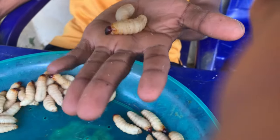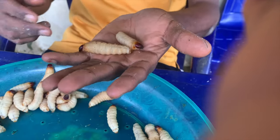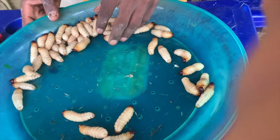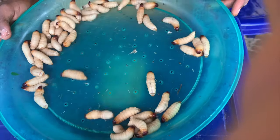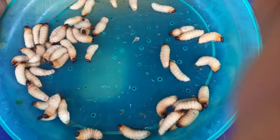You can see how healthy our larvae are. Palm weevil larvae farming is one of the most profitable ventures that you can go into, and it takes less capital and less time. You don't need much manpower. So you can see how fresh our palm weevil larvae are. These are freshly harvested larvae. You can see how they are.